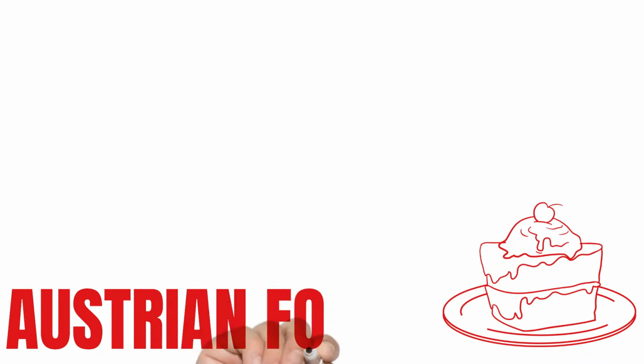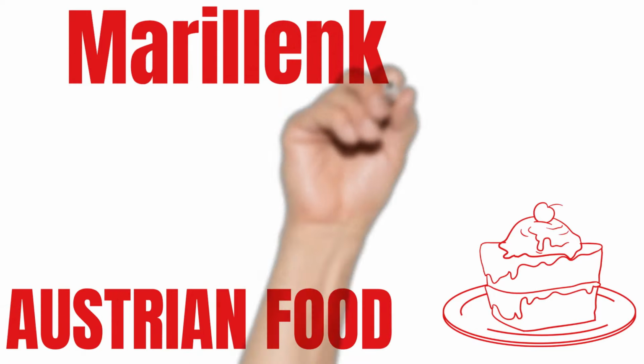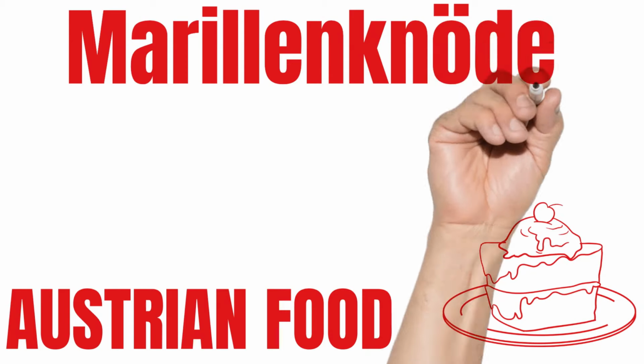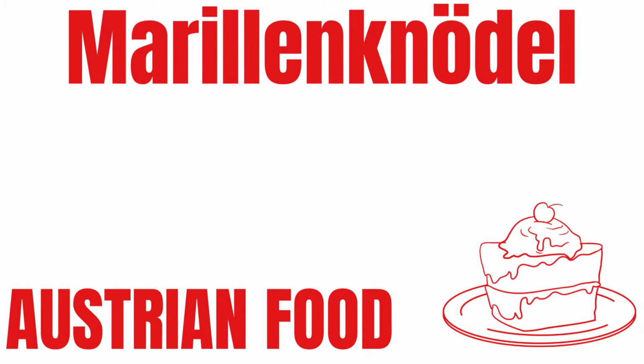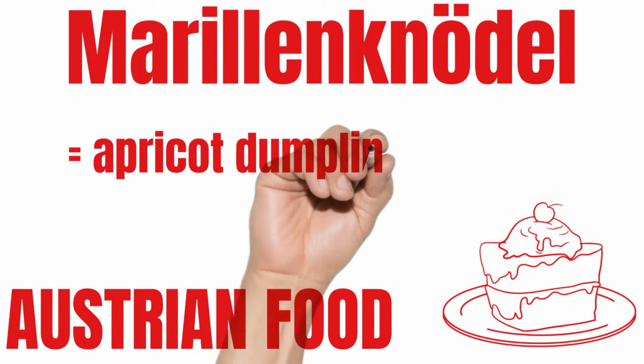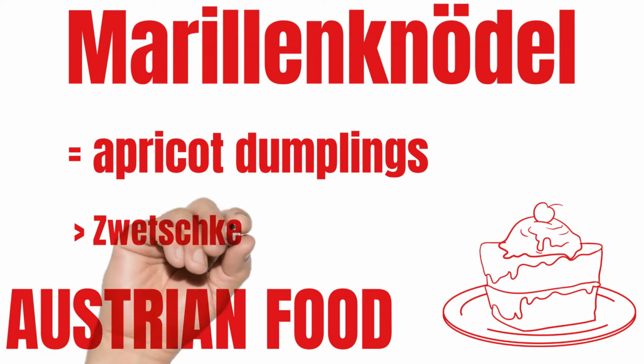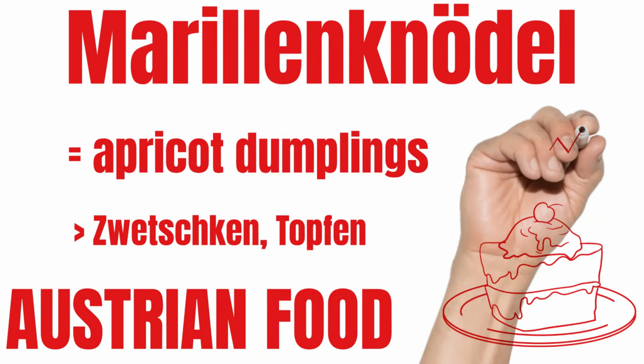The next typical Austrian dessert is called Marillenknödel. Marillenknödel are dumplings filled with apricots that are covered with breadcrumbs. The dumplings can be filled with plums or cheese as well. Then the names are Zwetschgenknödel or Topfenknödel.